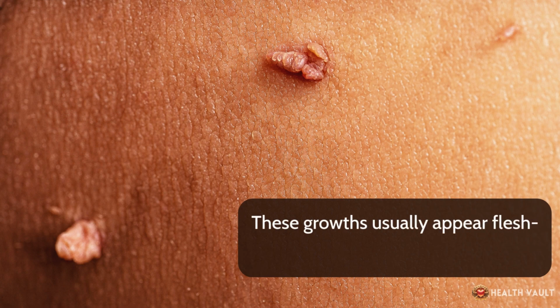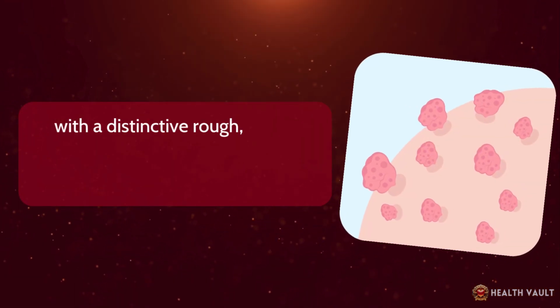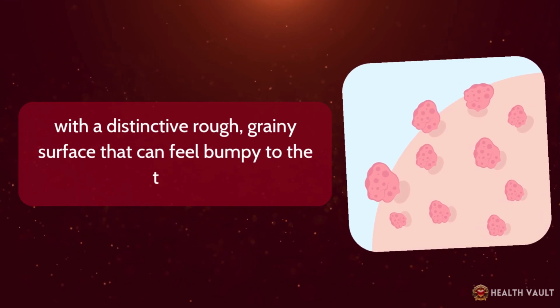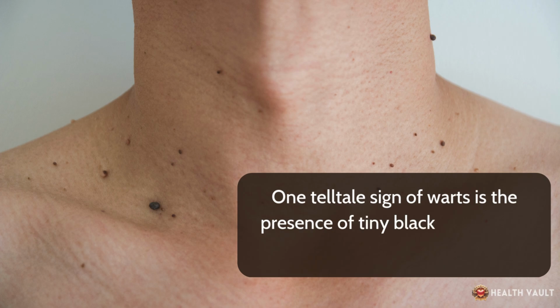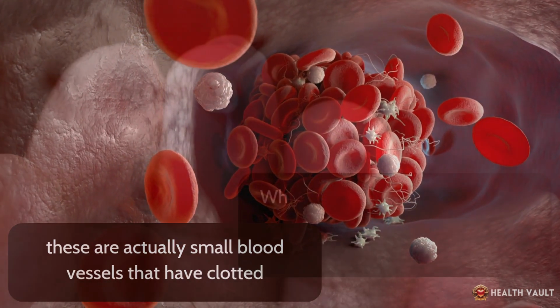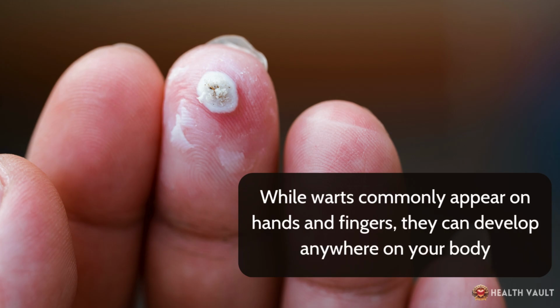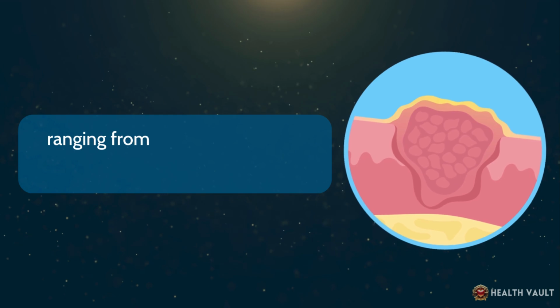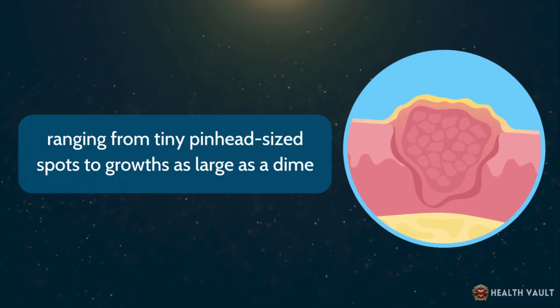These growths usually appear flesh-colored or slightly grayish brown, with a distinctive rough, grainy surface that can feel bumpy to the touch. One telltale sign of warts is the presence of tiny black dots within the growth. These are actually small blood vessels that have clotted. While warts commonly appear on hands and fingers, they can develop anywhere on your body, ranging from tiny pinhead-sized spots to growths as large as a dime.